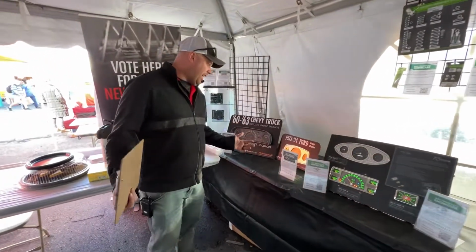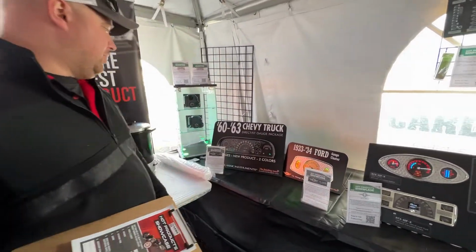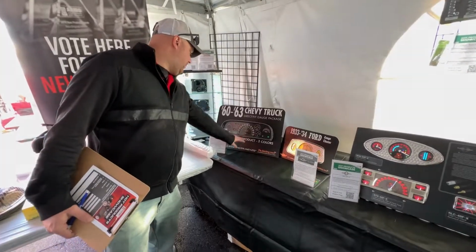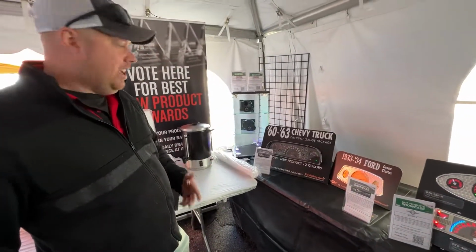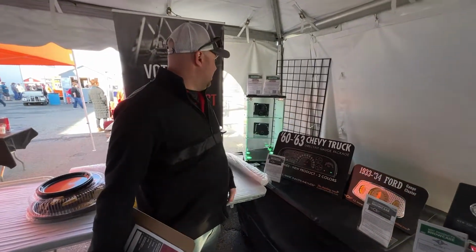Coming down here in other gauges, Classic Instruments, we can't forget about them. They have a bunch of new items as well. They have a new gauge setup for a 60 to 63 Chevy truck, and actually a lot of GM trucks could probably use that as well if you just change the dash.